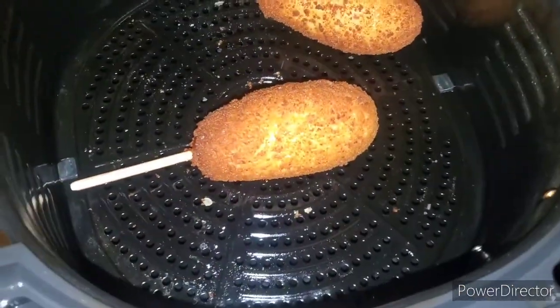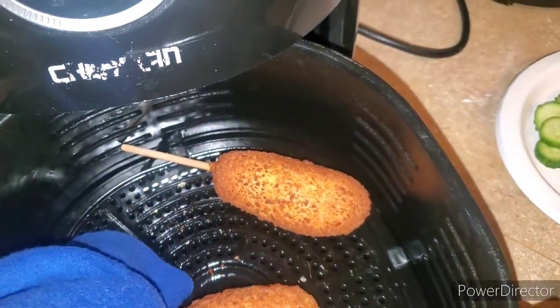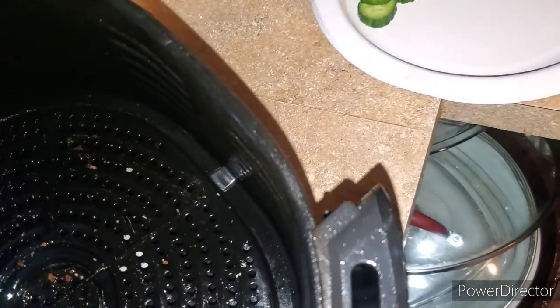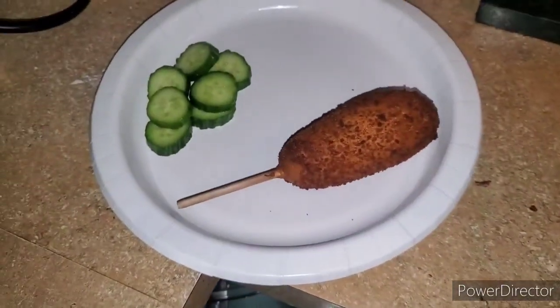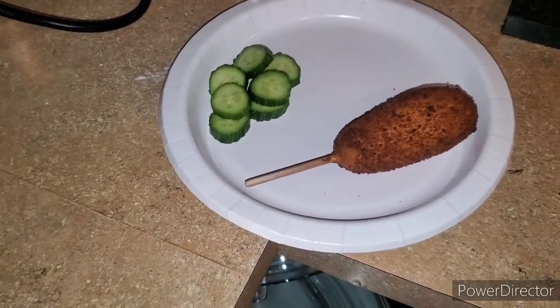Okay. This is what they look like out of the air fryer after about 12 minutes. Because I don't have a pot holder, I'm going to give this one to Nick. I'm going to take the one that I think is a little smaller. It's hot. These are very, very hot. Whew. All right. I'm going to let that cool down for a minute and take it in to Nick and have him take a bite and see what he thinks.